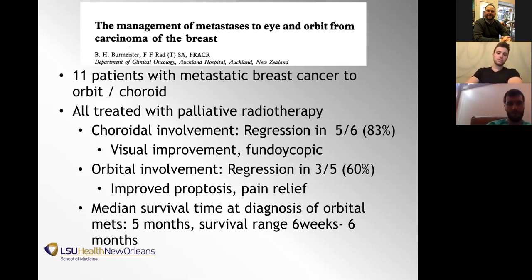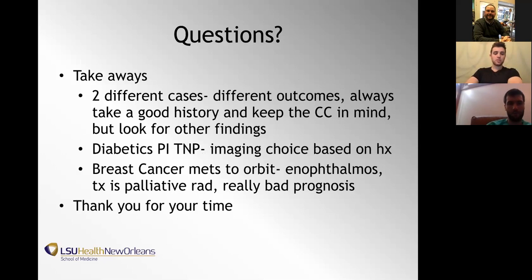But the biggest takeaway here for me was that the median survival time at diagnosis of orbital metastases after biopsy was 5 months, with the survival ranging from 6 weeks to 6 months. So this is unfortunate. It's very sad for our patient that this is a very serious diagnosis. So I just showed some quick takeaways, and we're going to do questions.